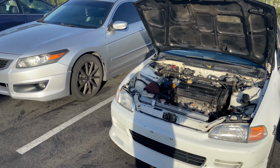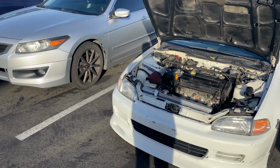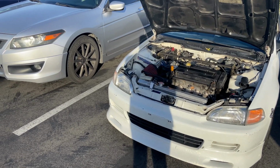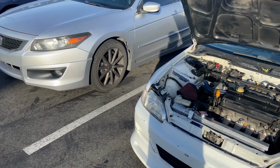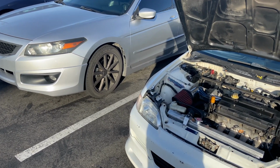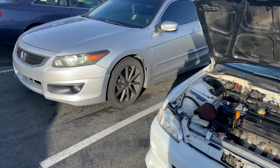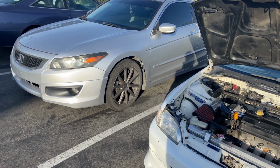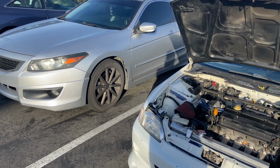His car obviously is way lighter than my car, so he has the weight advantage. He also has actual bolt-ons on his car, so he does have a little bit of power gains on it. The only advantage I have is bigger displacement, but I do have my TPMS on right now, so it might kick in when we're running the 20 and 40 rolls, but we're just gonna see how it goes. But we're gonna get into that right now.